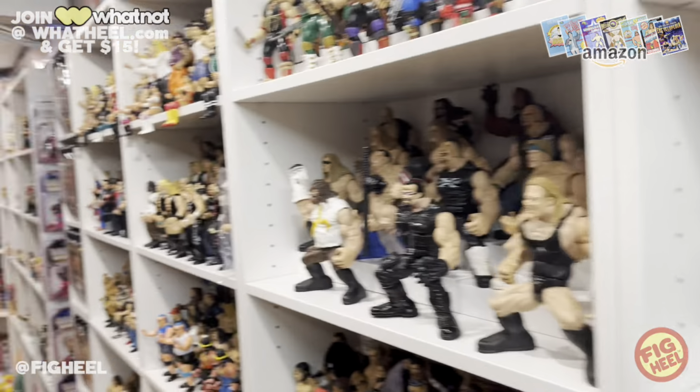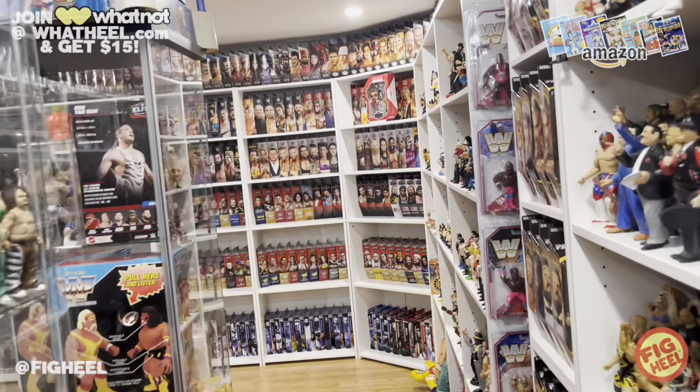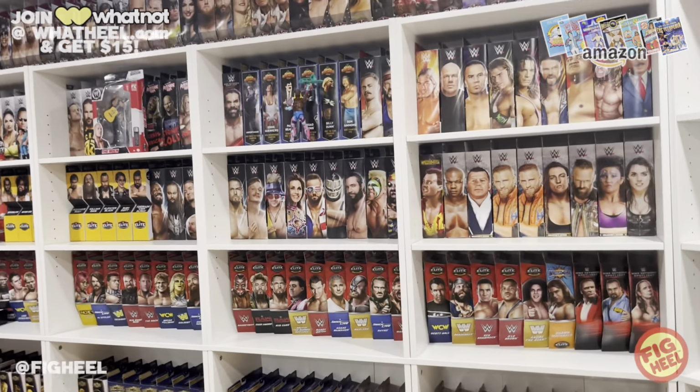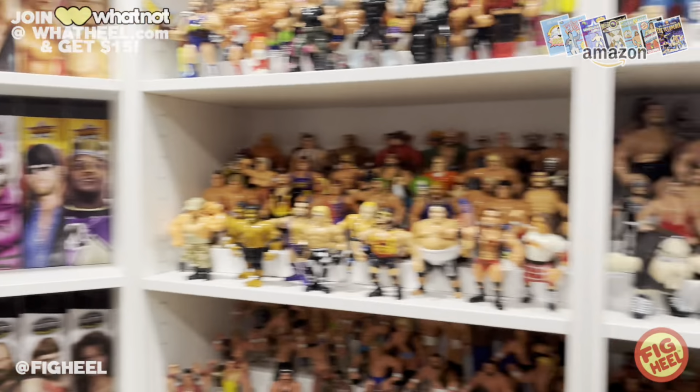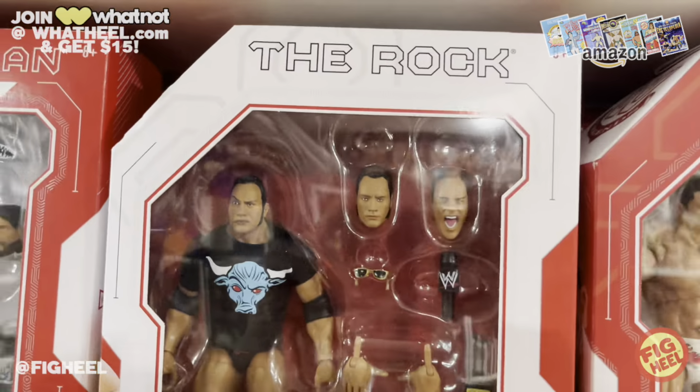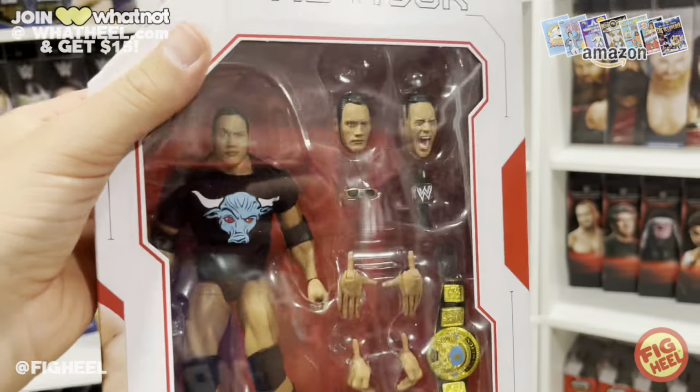Now, that was our first three. The next two, I feel like I had no choice but to put them in my top 5. Number 2 is going to be this one, The Rock's Ultimate Edition. Now, this was an Amazon exclusive.